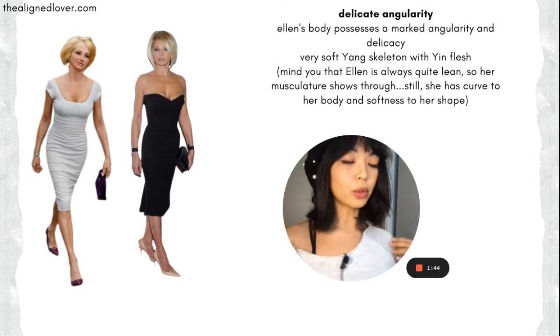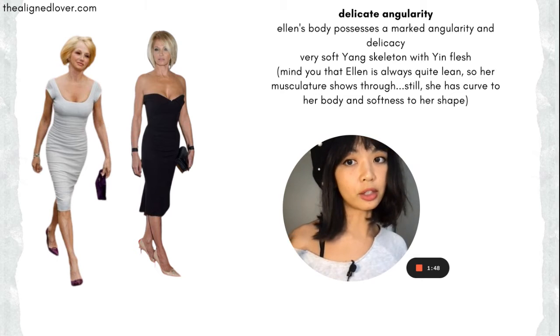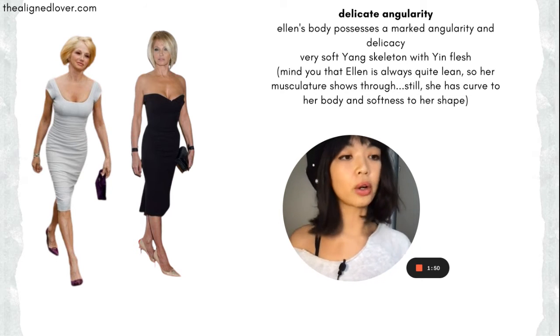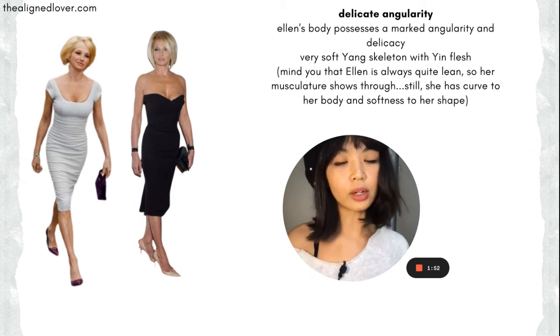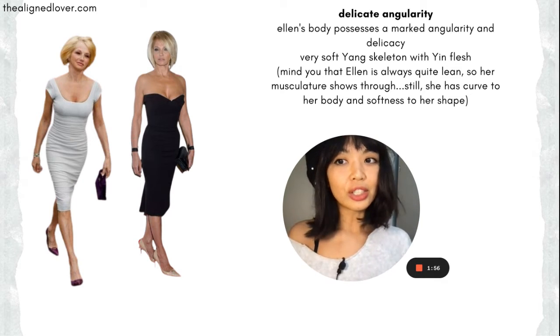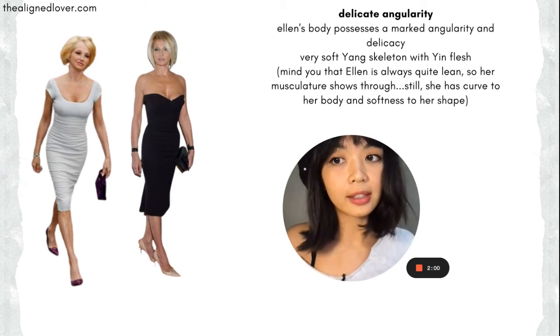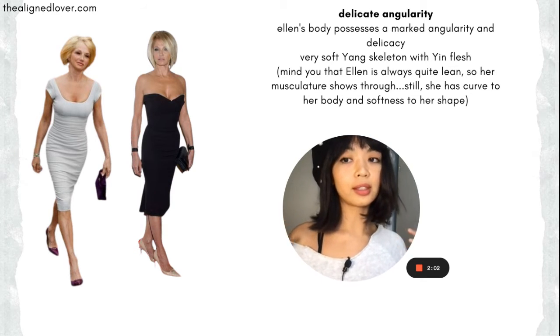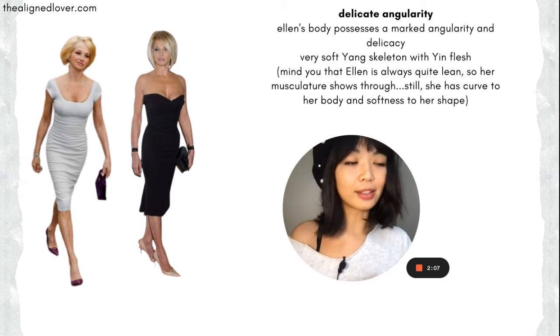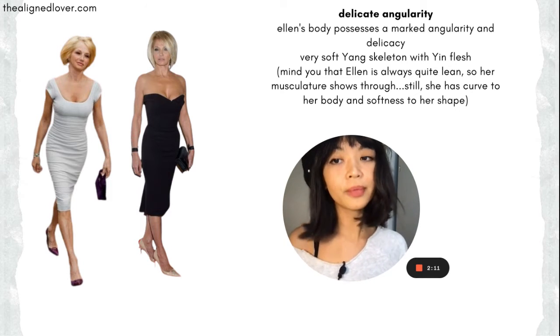Sometimes she does pose with her shoulders at an angle so she looks wider or broader than she is. But if you look at her next to co-stars, she is quite narrow, and she also has the softness to her shoulders instead of that bluntness. So that just adds to the overall soft behind the soft natural.